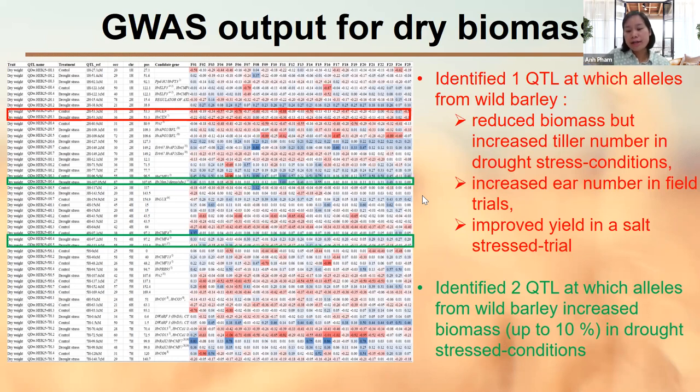We also identified two QTL, highlighted in green, at which Y alleles increased biomass up to 10% in drought conditions.